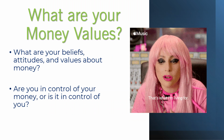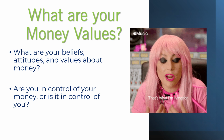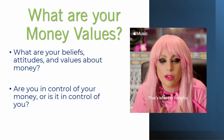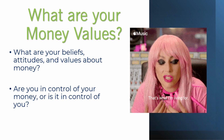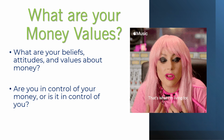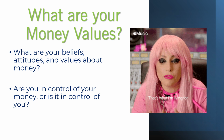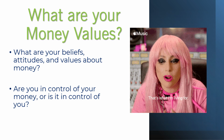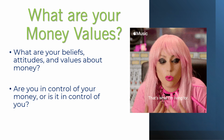So either in Canvas or in an email from your instructor, Tammy, you would have a money values worksheet, and it should have a Wisconsin Credit Union logo on the right, but you're going to fill this out. Knowing your money values helps you understand why you use or fail to use money in a certain way. Your own beliefs, attitudes, and values about money motivate you to do what you do. The value you place on money is primarily driven by emotion. Most of us want more money, less debt, or nice things because we want a certain feeling. To determine your money values, you need to know what is personally most important to you.